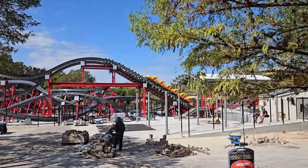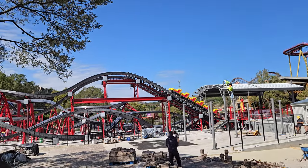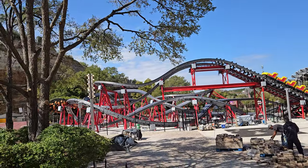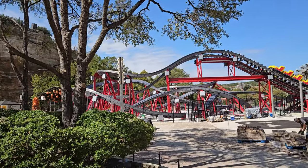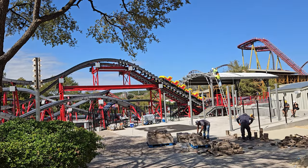They got the station almost completed for the Kid Flash coaster. It's going to be pretty fun. Can't wait for it to be fully complete. I think they said it's supposed to be opening up this month or next month.